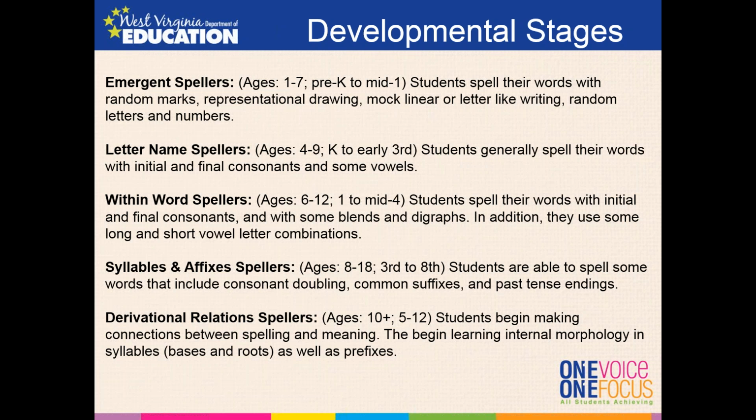Within word spellers, and again, a generalization, can start from first grade really up into fourth. Sometimes I know I've taught fifth, and I've still had children working within word. And this is where they start hearing what's in the middle of those consonants. And so they'll start learning to put in those short vowels, and then those long vowels and vowel combinations, and then those blends and digraphs. So they'll start being able to discriminate those.